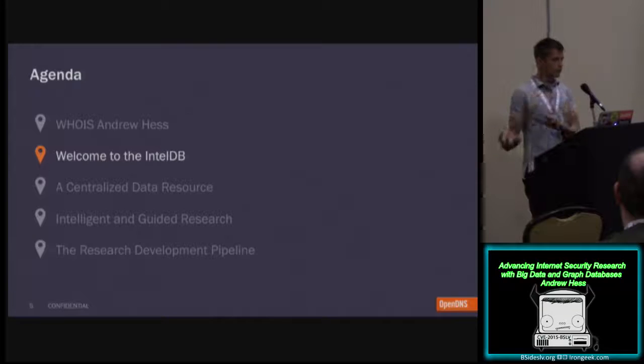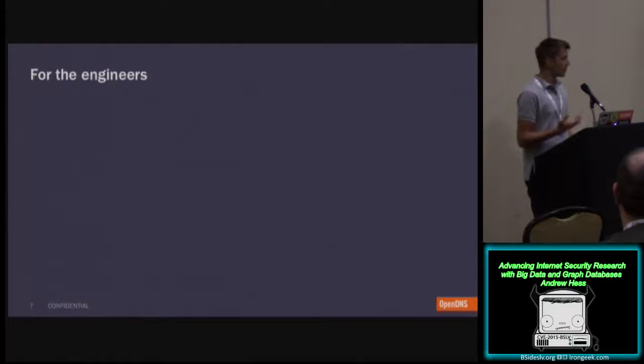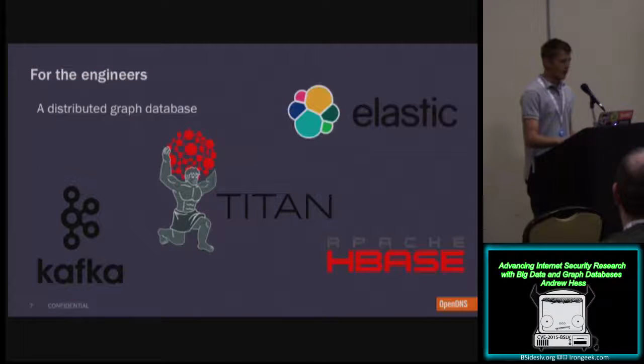So I mentioned the IntelliDB. I'll talk about it a little bit more now. For the engineers here, it's ultimately a distributed graph database. We built this primarily with TitanDB, which is an abstraction layer that hooks into HBase. We use Elasticsearch to index it, and we use Kafka to do really fast loading. But this is a security conference, so we'll focus more on what it means from a research perspective.